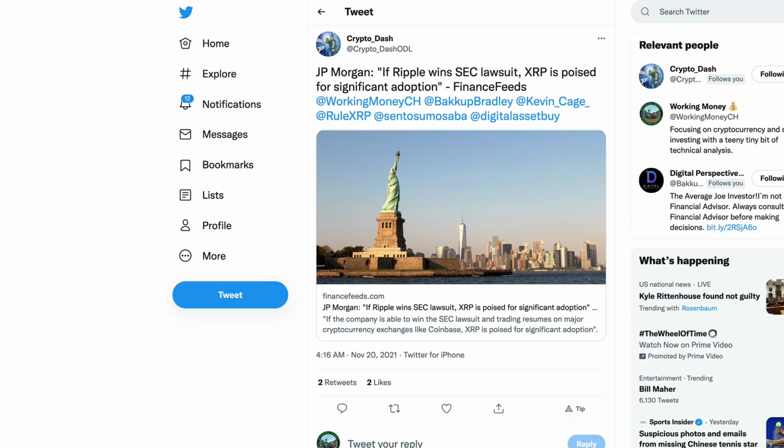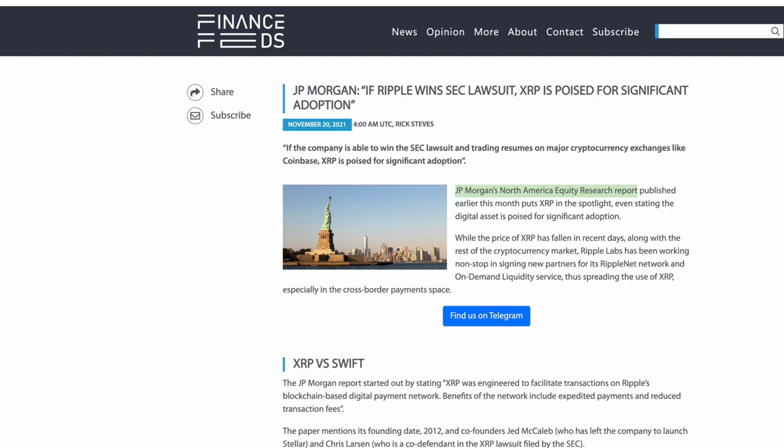Something else I just wanted to mention here, guys, from Crypto Dash here on Twitter, and this allegedly came from a recent JP Morgan document, them claiming that if Ripple wins the SEC lawsuit, XRP is poised for significant adoption. So I gotta thank him for tagging me in this. The Financial Feeds article reads as such: if the company is able to win the SEC lawsuit and trading resumes on major cryptocurrency exchanges like Coinbase, XRP is poised for significant adoption.